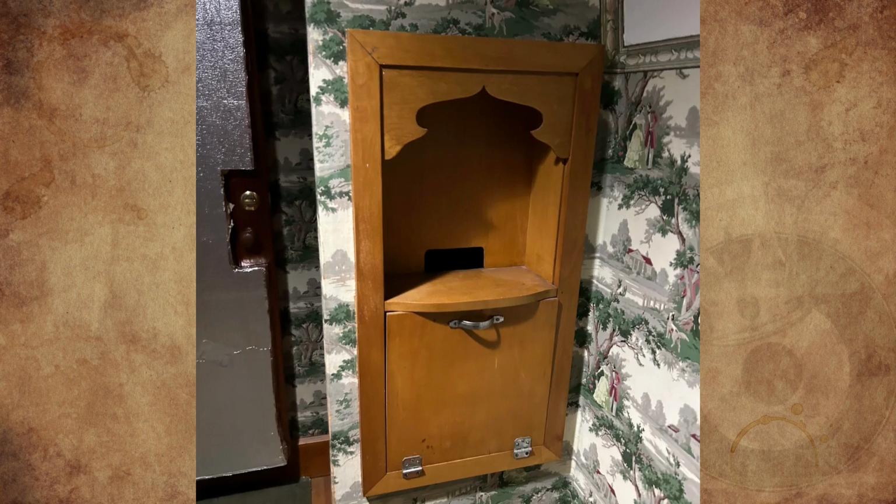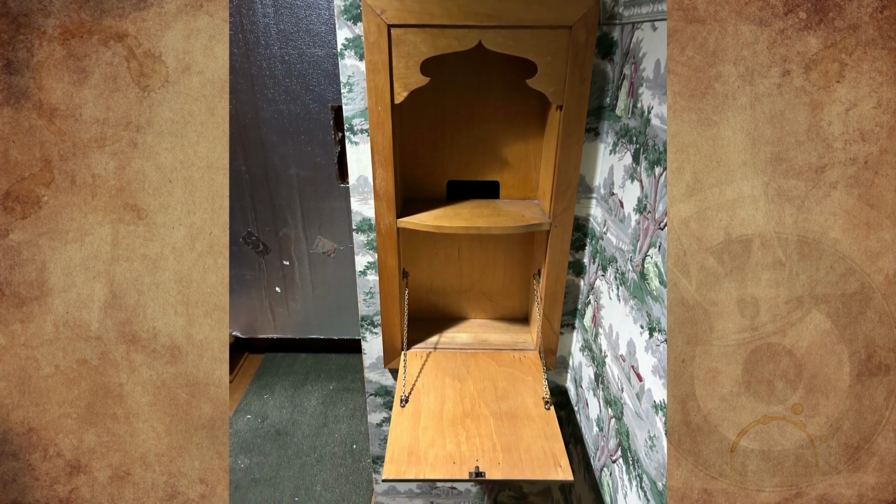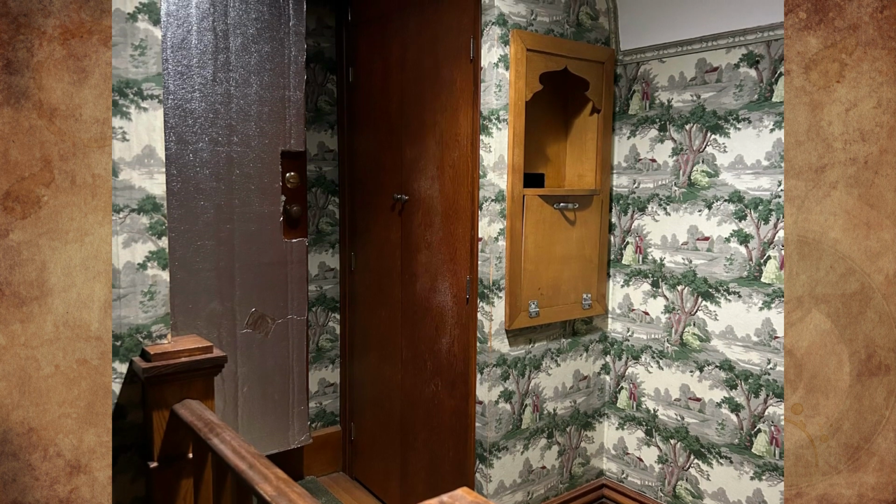My cousin is moving out of his house. We've never figured out what this little cabinet with a shelf is. Can anyone shed some light on this? Thank you in advance.